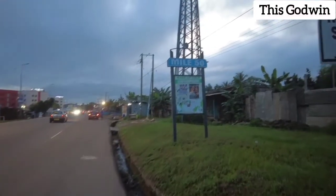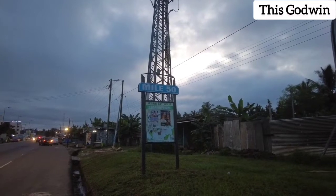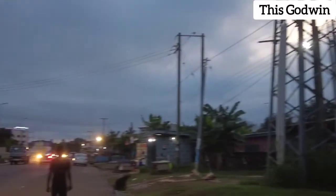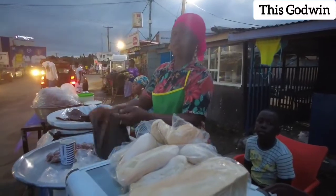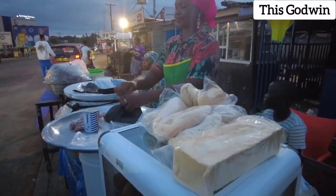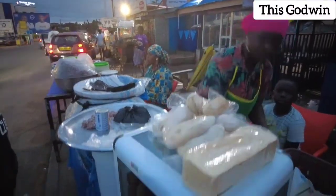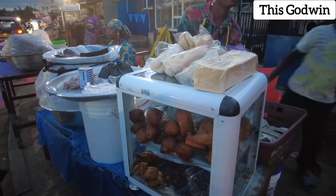Well, because I'm around the mile 50 area here in Kof Town, I'm going to be showing you what my $1 can buy me. But viewers, I'm going to buy my first thing from my $1 challenge. I'm buying kose, a traditional snack here in Ghana. So this is the first thing I'm going to buy. That's kose. So give me 2 cedis. Madam, give me 2 cedis.